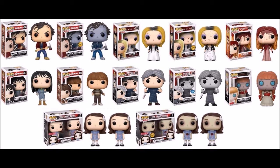We've got The Shining, we've got Psycho, we've got Annabelle, Carrie, and Tiffany from the Chucky films, and I am just loving the FYE exclusive Norman Bates because it's black and white, and I love this movie. And I would love to actually have this one in my collection, so I'm hoping that I can hunt it down. And of course, we've got the Grady twins, we've got a Target exclusive, and a Target exclusive chase.